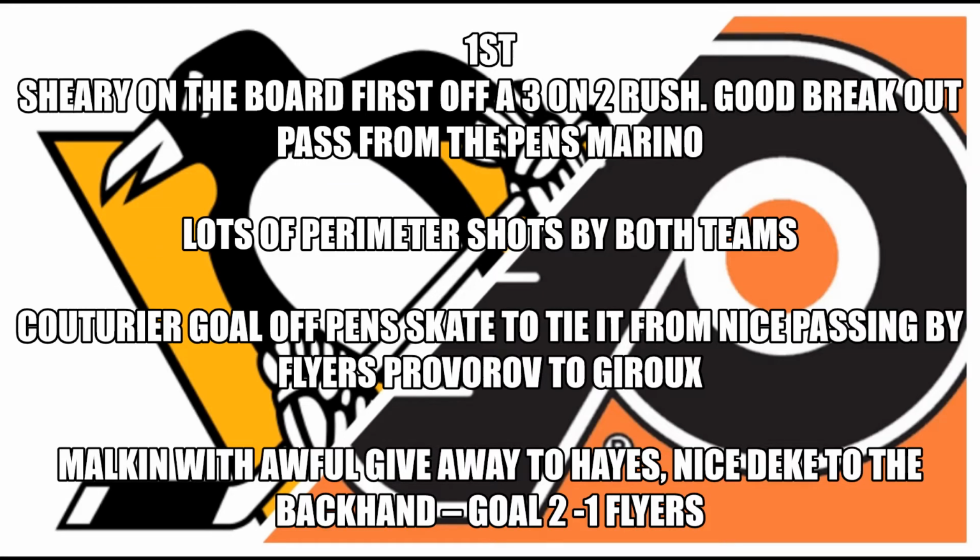Connor Sheary gets on the board in the first period right off the start with a nice 3-on-2 rush. Marino makes a great breakout pass to Gensel. Gensel over to Sheary, goal. So that's 1-0 Pittsburgh. Overall, both these teams are doing a lot of perimeter-style shots. Not many chances. They're just shooting from the sideboards. Not much is going on.